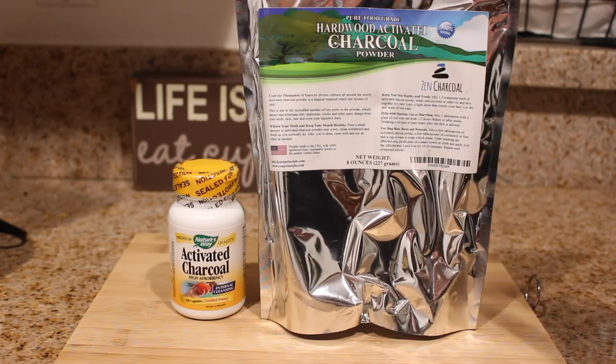But yeah, we're not going to talk about the medicinal purposes of activated charcoal. There are so many uses for activated charcoal, we'll be here for hours. So basically, we're going to talk about the uses for hair, beauty, and skincare. So let's get started.